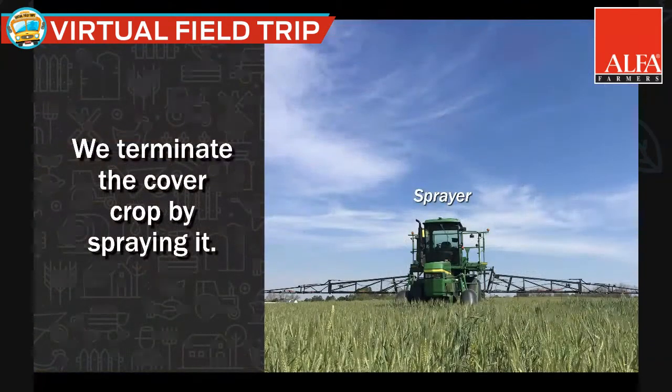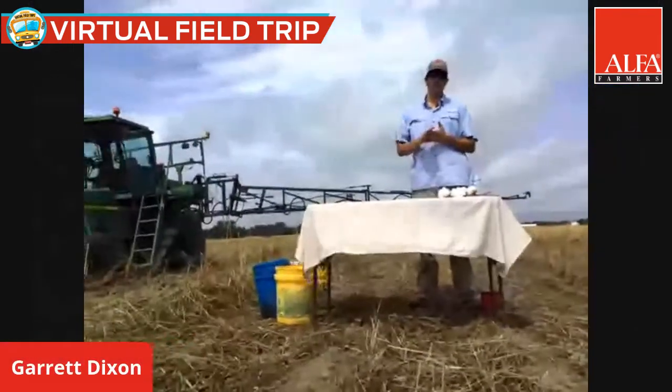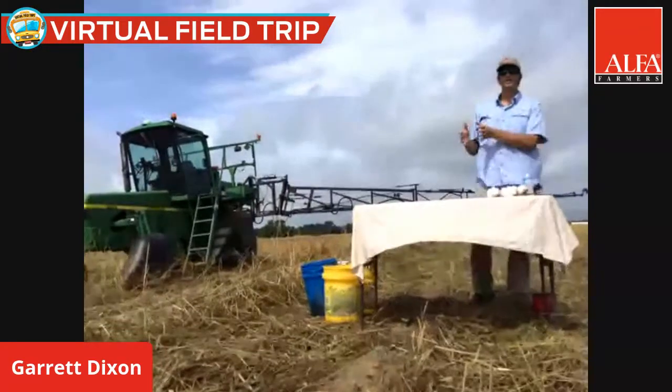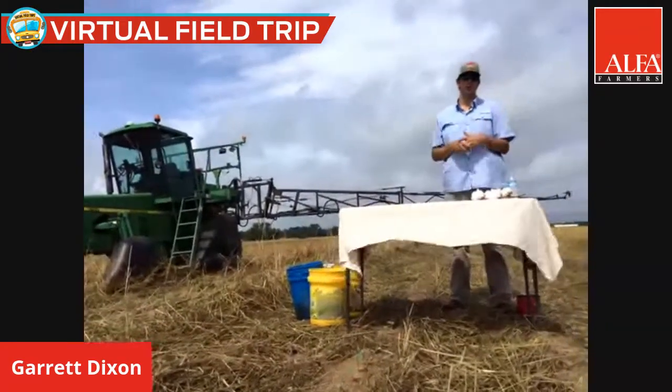After that, we begin to terminate the crop by spraying it. And I've got my sprayer right here. We drive over the fields and apply a burn down, which terminates the cover crop and prepares the ground for us to plant shortly thereafter.